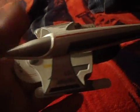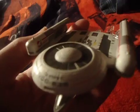Like, how are you supposed to get cargo from down here to up here? And that actually confuses me. Like, does this little guy right here, this gray round disc, have some kind of role in it? But I can't complain about this. It actually looks much more realistic in my hands.